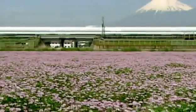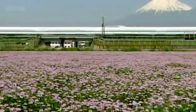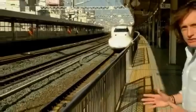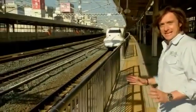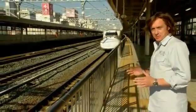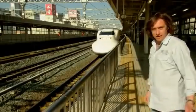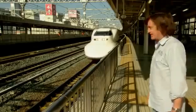Bullet train engineers have moved technology pioneered in Britain 200 years ago into the 21st century. Now, bullet train technology is being exported all over the world, even back to Britain. The bullet train really has led the way to a new global age of the train. China and America are committing to high-speed rail networks.